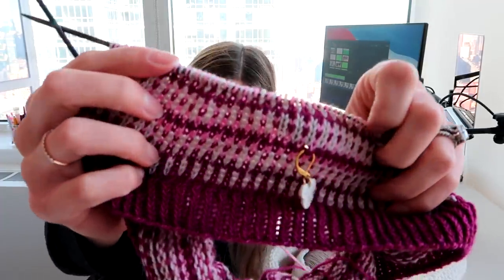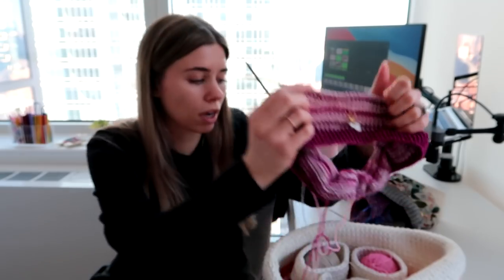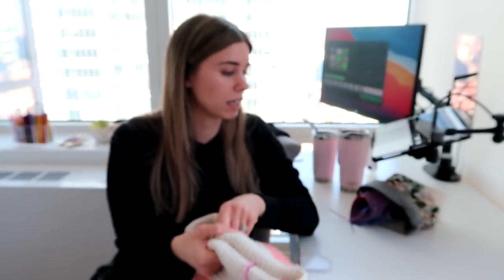I've pulled this out because it's a colorwork project, and we're talking about the sweetheart socks in this live event. So I have this ready in case I need to show something. I guess that's where the dirty stuff is coming from. I don't know.